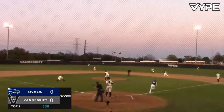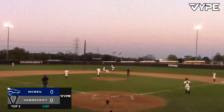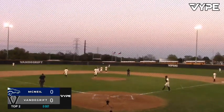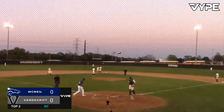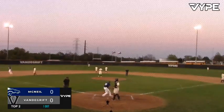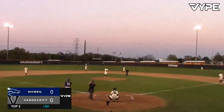Windesman squares around to bunt again. Bunt down to third base. They're going to throw over down to second base. And looks like they are going to get Collins on the force at second. So a good heads-up play by the third baseman, Lilly. Windesman safe on the fielder's choice there. And it'll be one out.